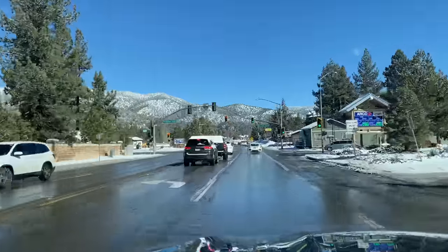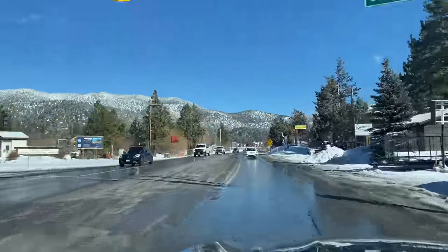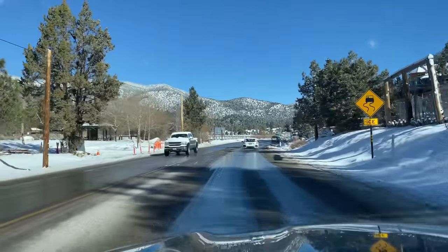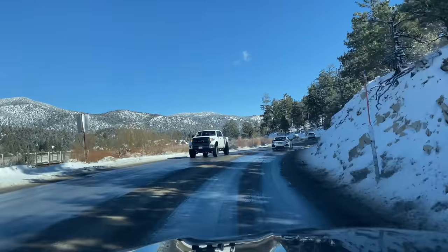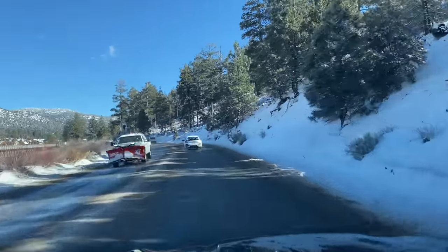So, the beginning of the ride, going to this side of town first, there is typically less snow on this side of town, the further we go this direction. And typically meaning every time. Not just mostly, it's every time.